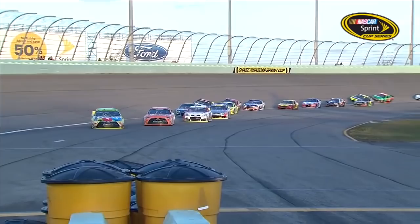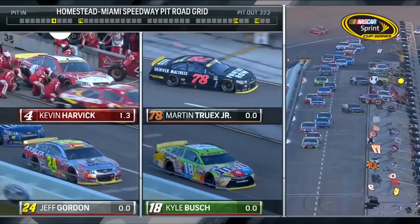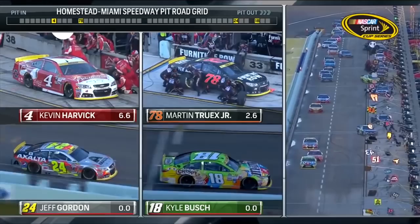Kevin Harvick's veteran pit crew ready now. They will give him Sunoco fuel and 4 tires. He loves the entry. He's all the way up to 3rd place, but wants help still on the exit. It's still loose off. Kelly? Martin Truex Jr. still looking for a little bit more turn in his car. He also feels like he's on the splitter a little bit. They're going to make a chassis adjustment to help him out, and it'll be 4 tires for the 78, Marty.